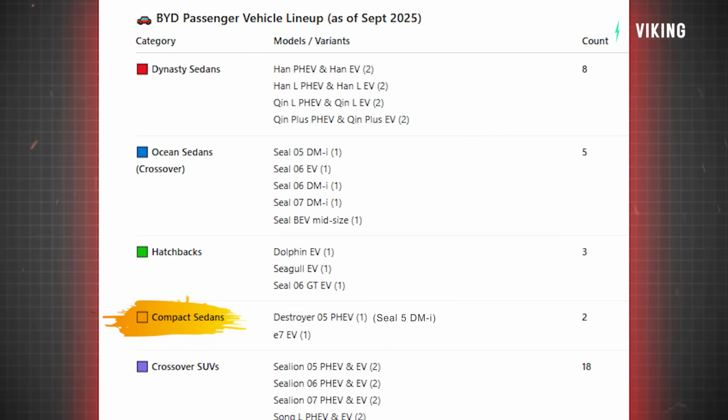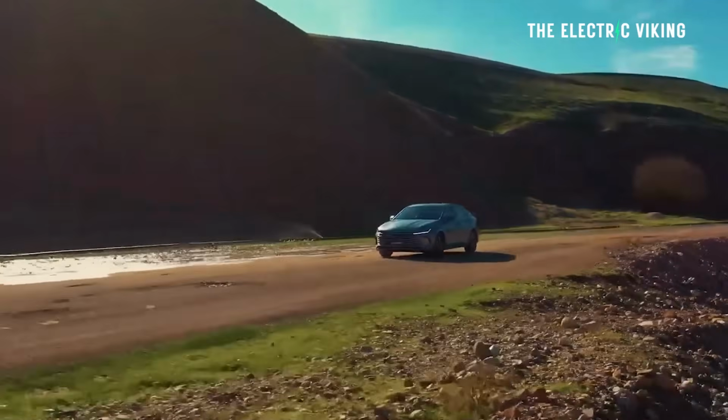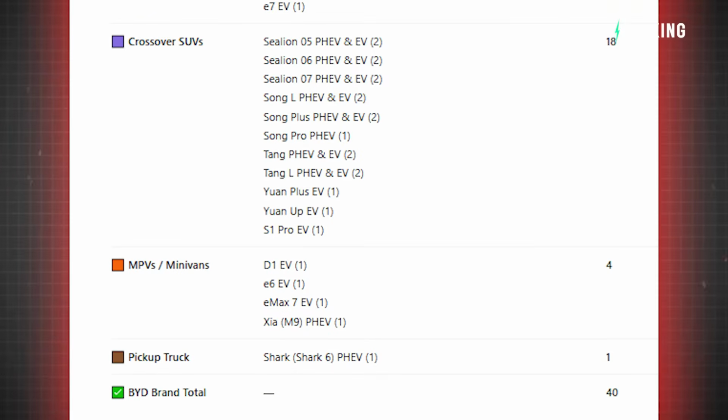Compact sedans. There is the Destroyer 05 plug-in hybrid. There is the Seal 5 DMI and the E7 EV. Now, I think the Destroyer 05 plug-in hybrid is called the Seal 5 DMI in some markets. Crossover SUVs. There's a whole lot of them. Stick with us. Sealion 05 plug-in hybrid and the Sealion 05 EV. Sealion 06 plug-in hybrid and the Sealion 06 EV. Sealion 07 plug-in hybrid and the Sealion 07 EV.